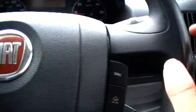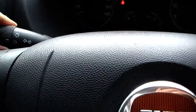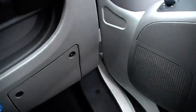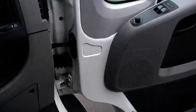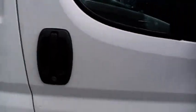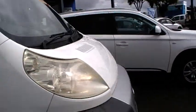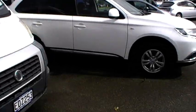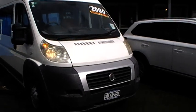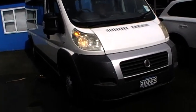Let's go and take a look at the exterior. We'll cut around the other way. Cut on, if I can, the lights and hazards. Let's take a look at the exterior. It is big, it is ugly, and it's definitely a van.